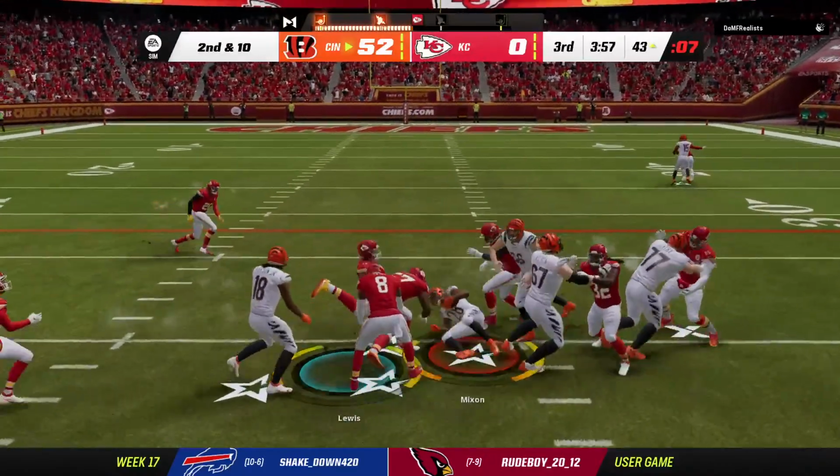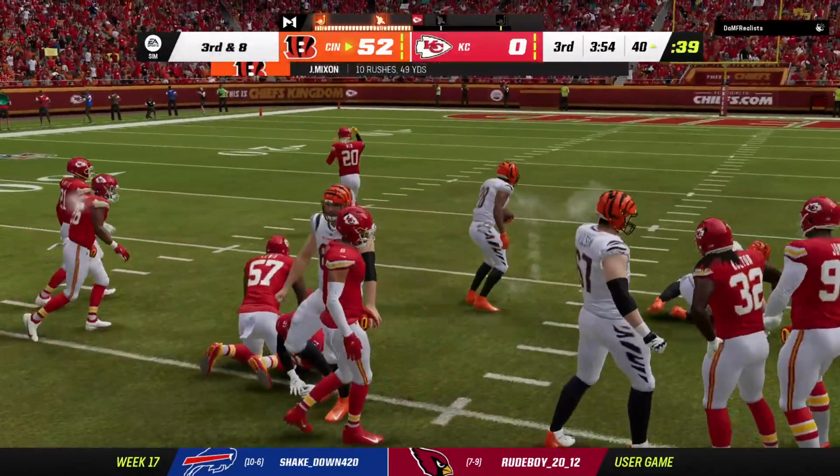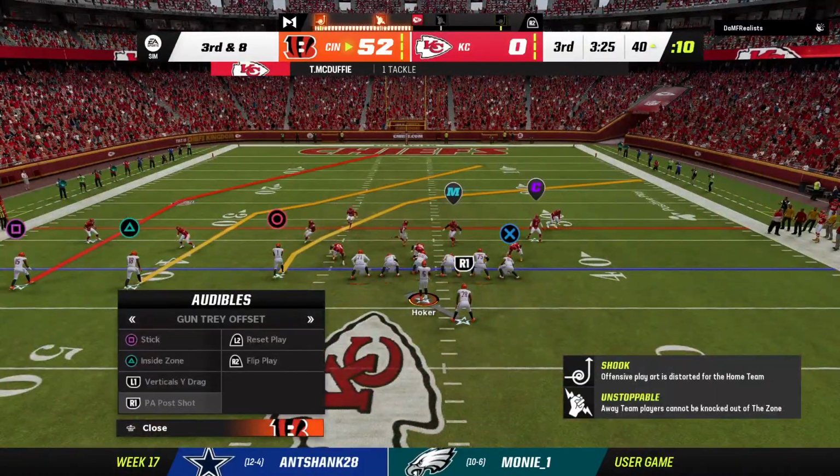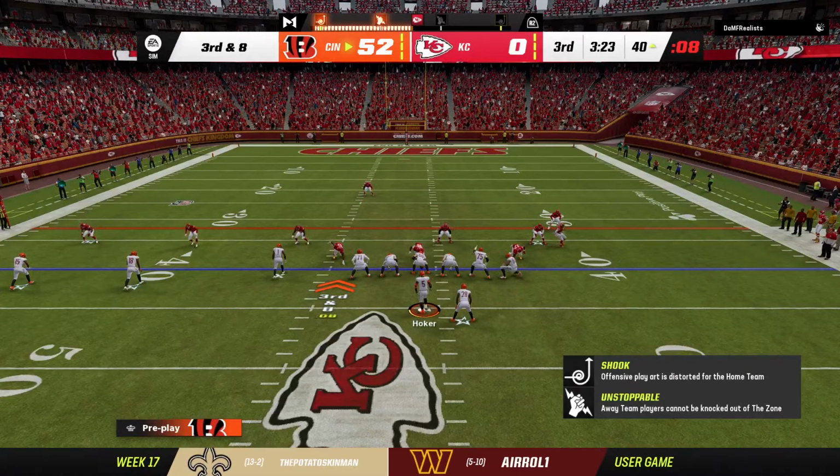On 2nd down, here's Mixon. After getting stuffed on first down, not much better there. 2-yard gain. If they want a first, they need to get the football to the 32 here on 3rd down.